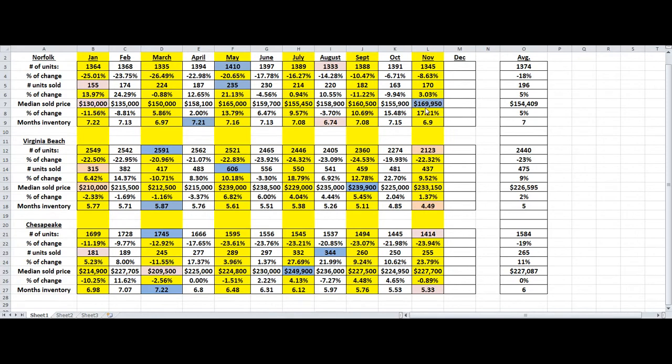And boom, the median sold price was the highest that it's been all year. That's why it's in blue, $169,950. That's the highest that it got to all year long. You can see it's higher than the average for the city of Norfolk. A percentage of change of 17.21% over last year at this time. And wow, that's a big jump right there. And you can see that is the highest for the year as well.